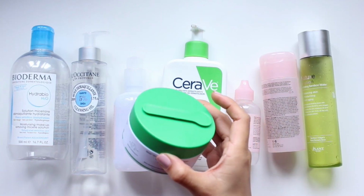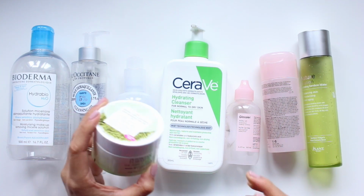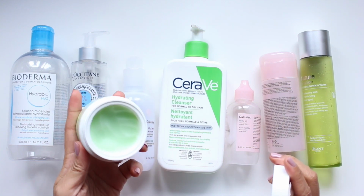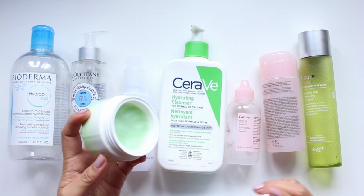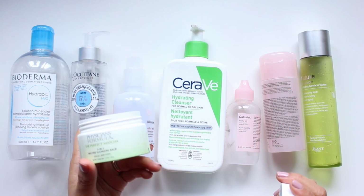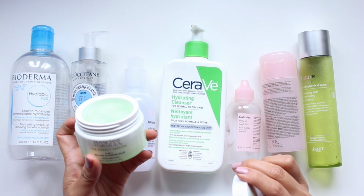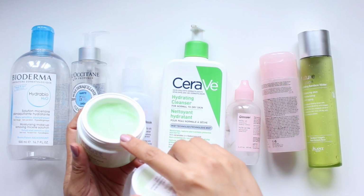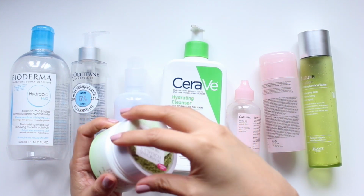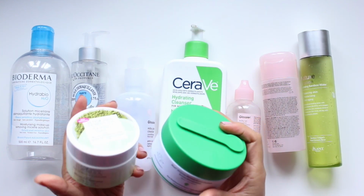And since I'm almost out of this one, I did pick up the Physicians Formula The Perfect Matcha, which is a cleansing balm also. And this packaging is obviously not as great as the Drunk Elephant, but it was also only $11 on sale as opposed to, I think, $48, which is the Drunk Elephant one. And I'm almost tempted to scoop all of the product out of here and put it into the Drunk Elephant tub. I might still do that because I really like this packaging. Both of them work pretty well though.